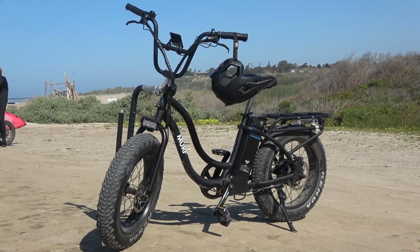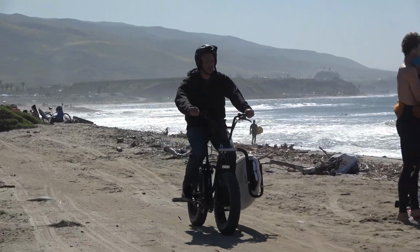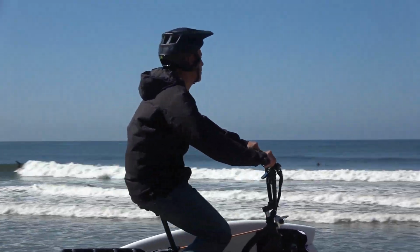Now the last product is by Murf Electric Bikes. It's called the Higgs Step Thru e-bike. Now it's not here right now. I left it back in Southern Cal. It's my favorite bike that I'm using down the trails to get back and forth from my favorite point breaks.